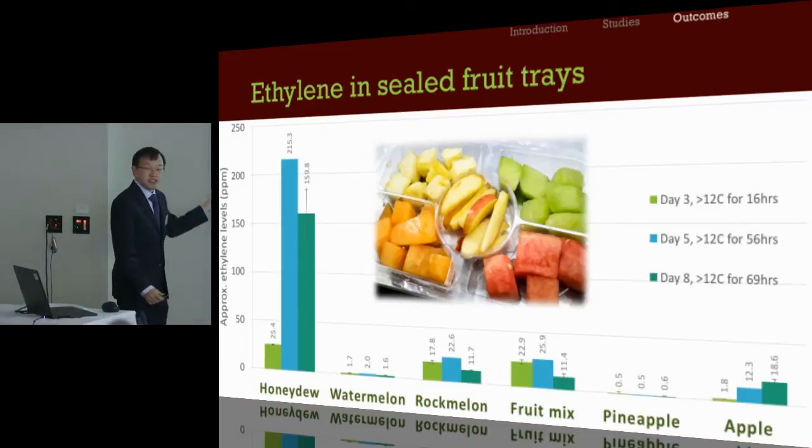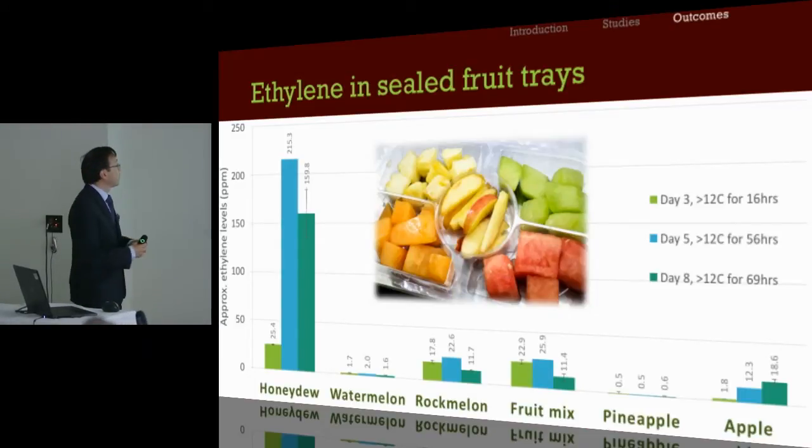Interestingly, honeydew is the highest producer, and the levels are in the ppm region, a few thousand times higher than the levels mentioned before by Wills that can reduce the shelf life of fresh cut ethylene-sensitive produce. Sorry. So in my project, I'll be looking at different levels of ethylene on fresh cut watermelons.